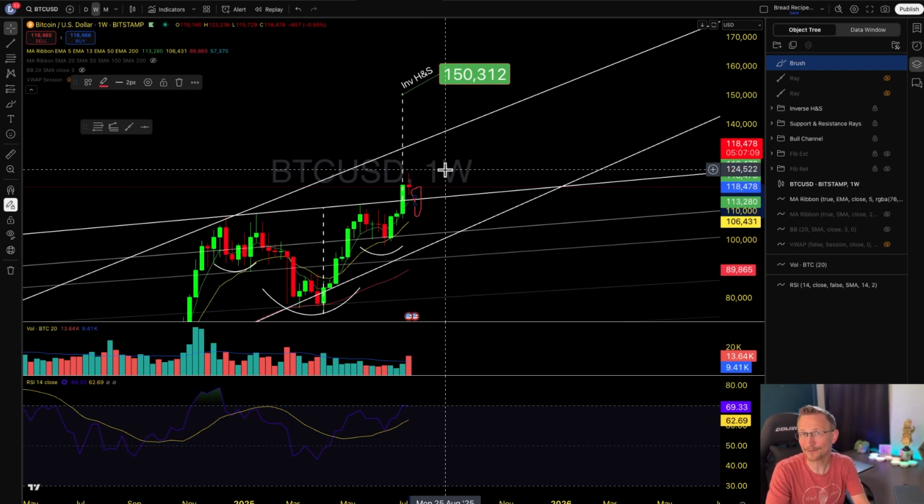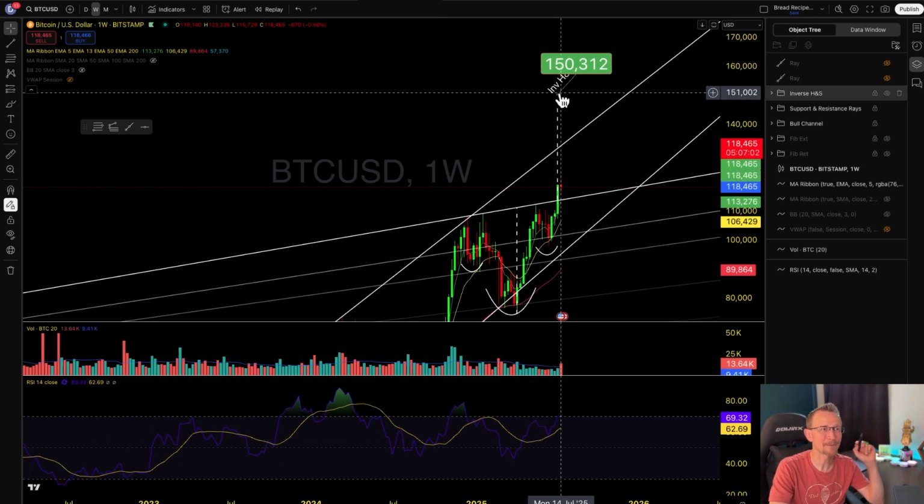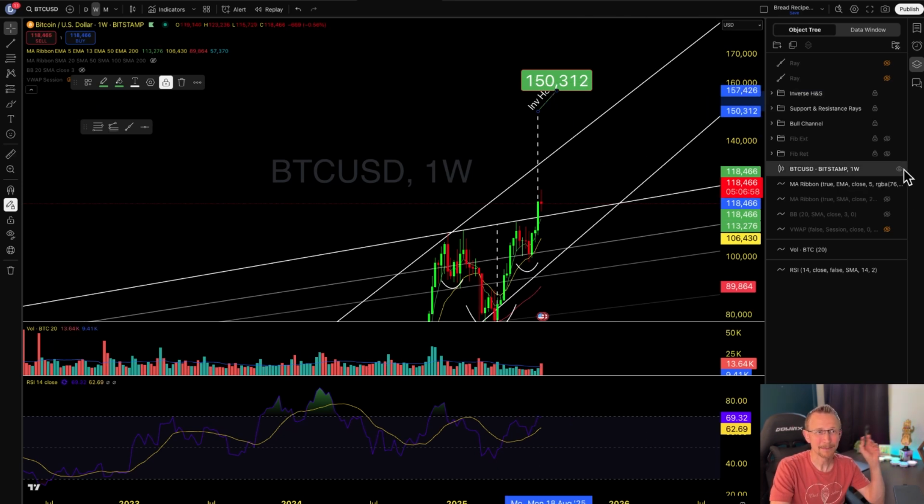Okay, well, where's the floor? How far below is it? I don't think it's too far down yet. I am net bullish on this as we are sitting in a bull channel right now. By the way, the inverse head and shoulders is pointing at a sweet little price tag of 150,000 per BTC.